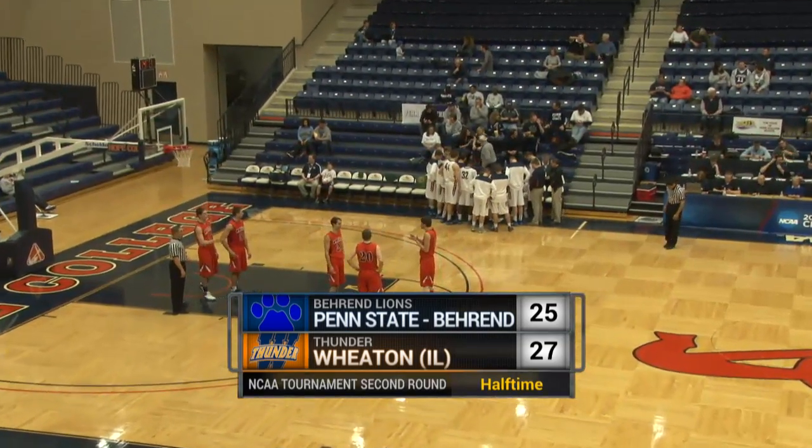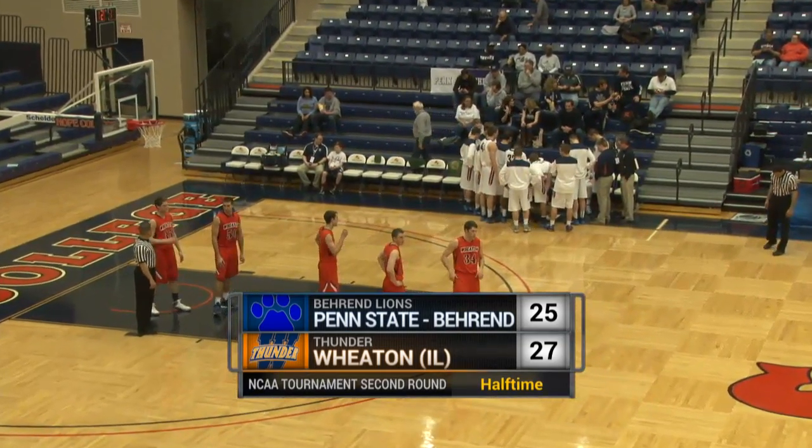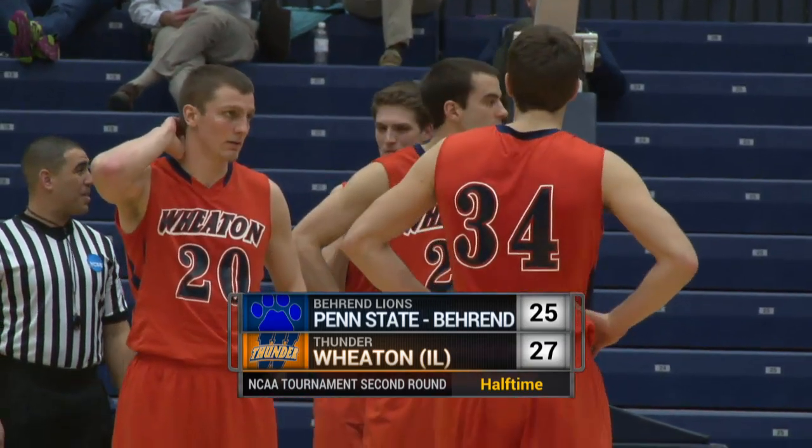And then, on the Behrend side, you got Hackett. Again, another big body. He's got 4 blocks. Yeah. I mean, his presence has been known. And like I said, that final shot that Peters got up over him to end the half. Peters didn't make it, but still good contest by Hackett that altered the shot. Almost Hackett's 5th block. And he's got 4 boards to go along with that.